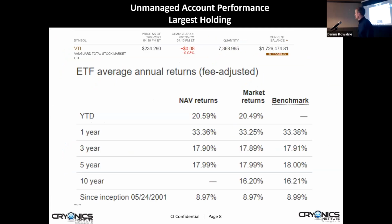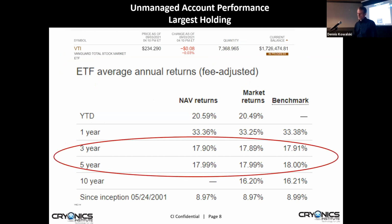This is our largest holding on the unmanaged. Just wanted to drill down here. It's the Vanguard Total Stock Market Index, just to give you a little bit of a flavor. If you look, we've been in this somewhere between 3 and 5 years. Ironically, it's just a hair under 18% return.